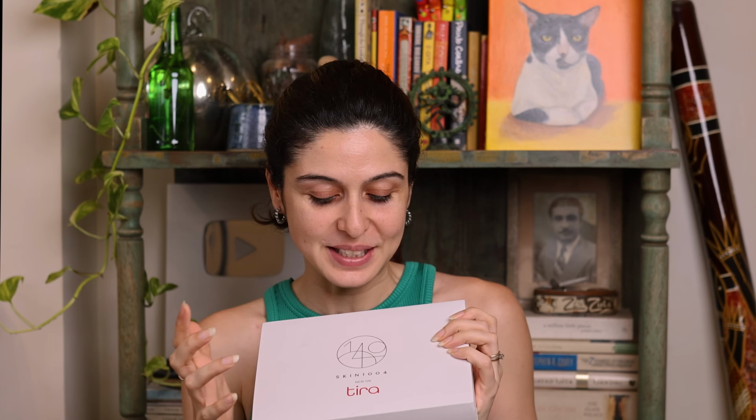Okay, first up we have the mystery box. It's not a mystery box. This is SKIN1004. One of the most popular Korean sunscreens is what I've heard, and they've just launched on Tira, if I can get them out.